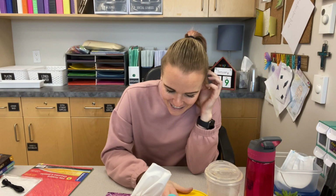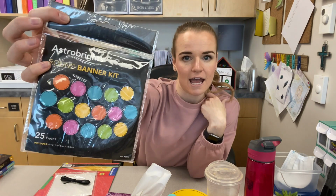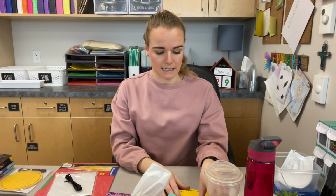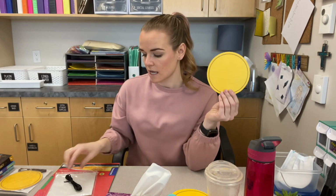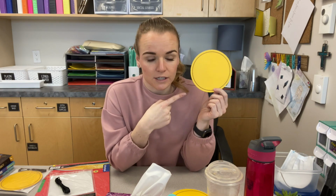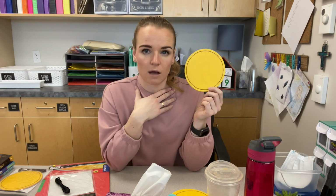I don't know. So I had bought this little banner kit at the Dollar Tree at the start of the year, and I didn't use it for anything. So I pulled it out, and it's literally just circles and string. I was thinking I could write the hard facts on here, all of the hard facts that we have, and then string the banner at the top of my whiteboards, because my students are all facing the whiteboard during the day, and then switch them out every week and every now and then point to one and ask the kids for the answer.